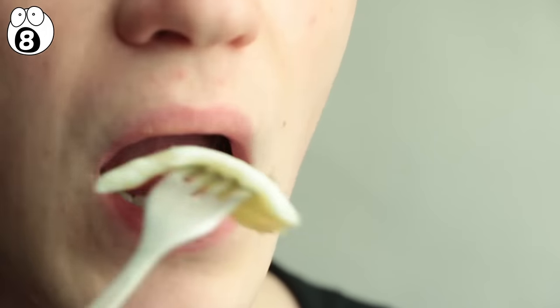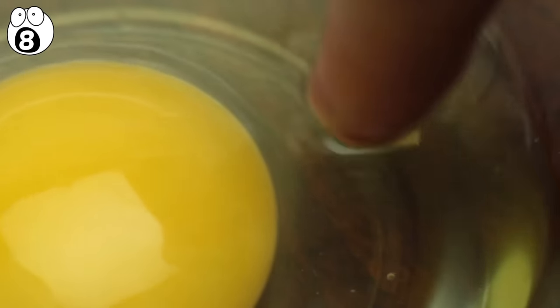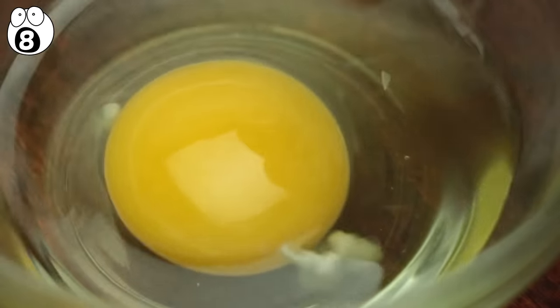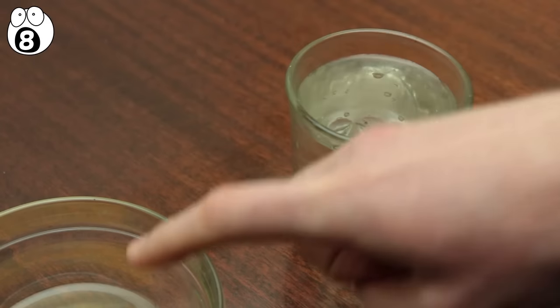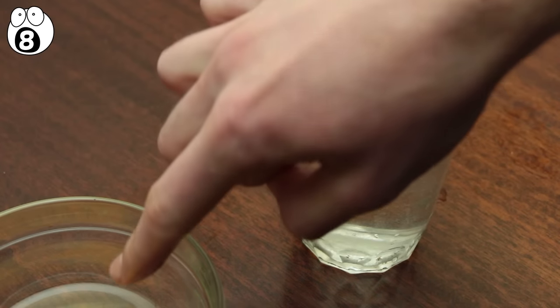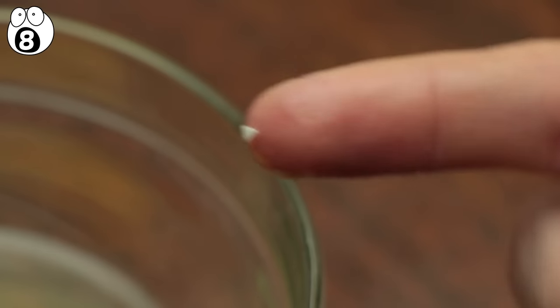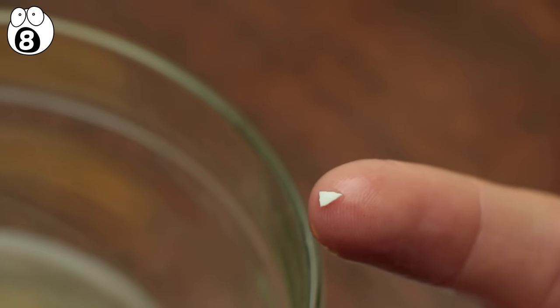A piece of eggshell in your morning eggs can really ruin your breakfast, but removing the small shell fragments from a freshly cracked egg can be a real nightmare. The next time you find yourself trying to fish a piece of eggshell out of an egg white, just wet your fingers. The water will actually work like a repellent, and the egg white won't stick to your skin, allowing for a clean removal of unwanted eggshell.